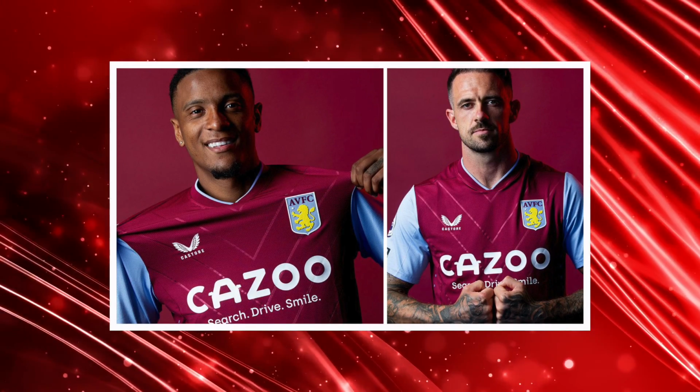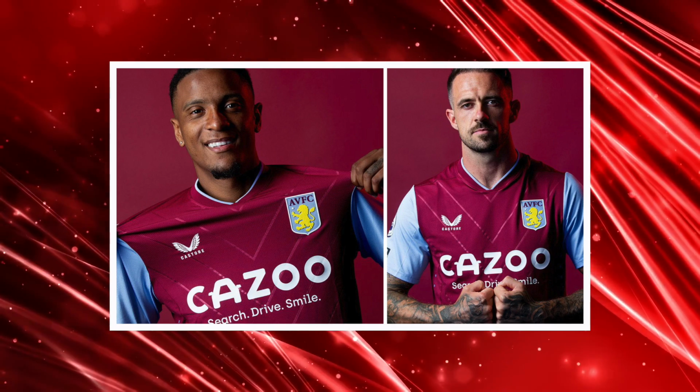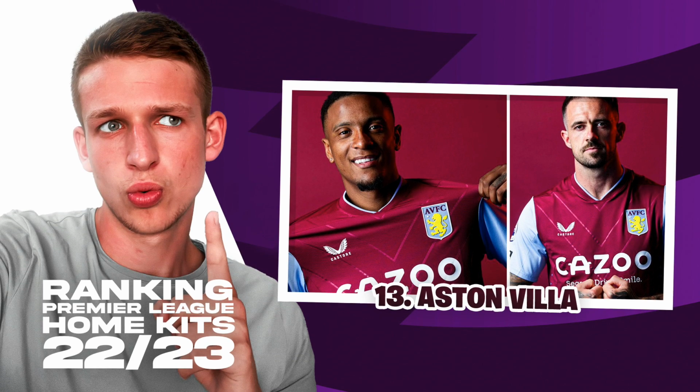Aston Villa now, you've got the claret body going on there, the light blue sleeves. I like the V-neck, Theo, and I like the V pattern on this shirt. This is a beauty, isn't it? Castore have gone traditional. I wouldn't call it a beauty by any means. I'm actually gutted the contract with Kappa's up because I really enjoyed those shirts. I'm not ranking it high. It's going to be a mid-table finish, 13th.